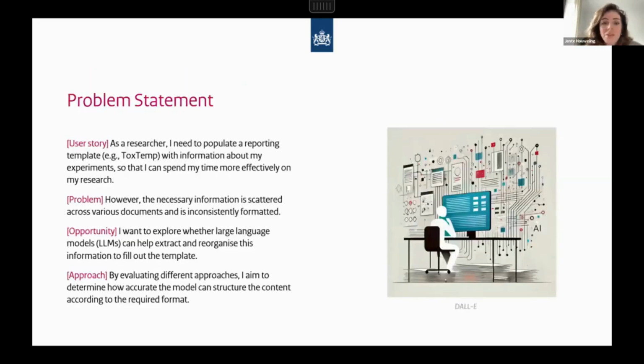So our problem statement was focused on a user story. As you all know, researchers need to populate a lot of templates, including, for example, ToxTemp, and they're often faced with scattered or inconsistently formatted information that can be scattered across different sources. And we wanted to explore whether LLMs can aid in this, so if they can effectively extract and structure the information. And we evaluated different approaches for their accuracy.